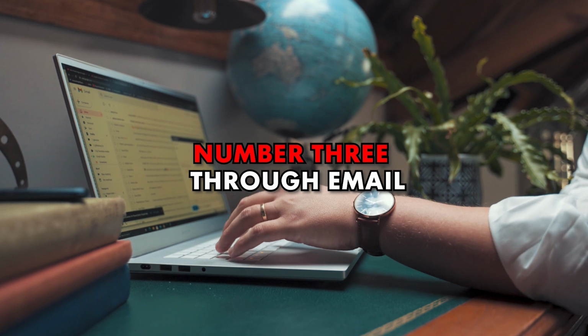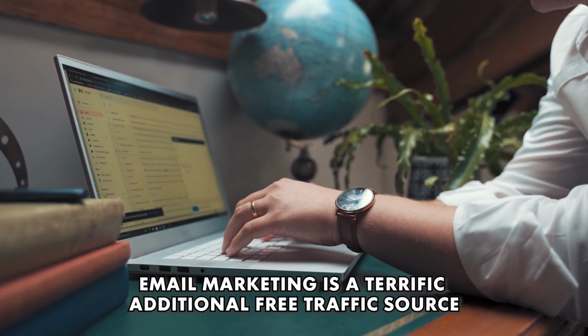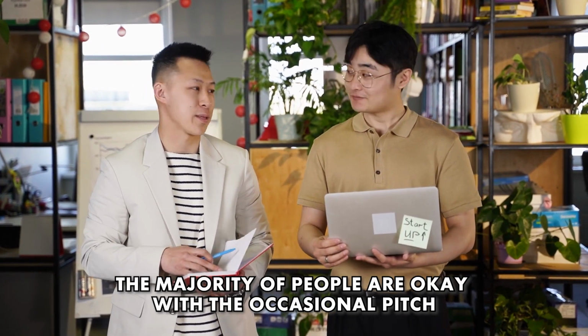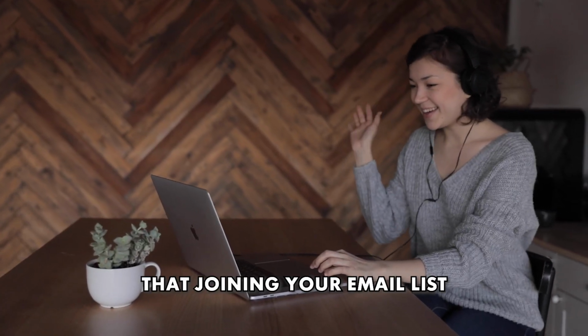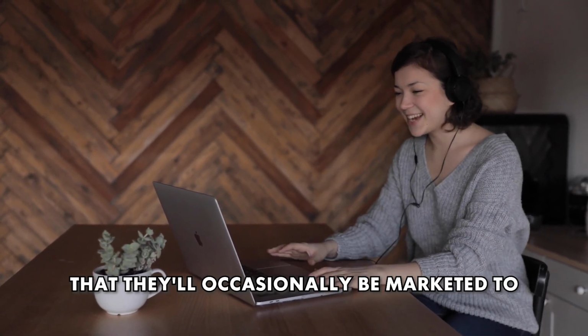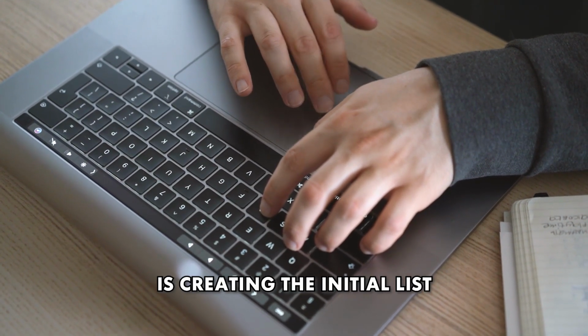Number 3. Through email. Email marketing is a terrific additional free traffic source. The majority of people are okay with the occasional pitch, provided you concentrate on providing amazing value in your emails. Your audience is aware that joining your email list automatically entails that they'll occasionally be marketed to. The difficulty with email marketing is creating the initial list.